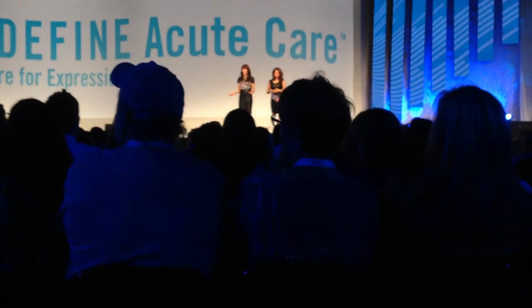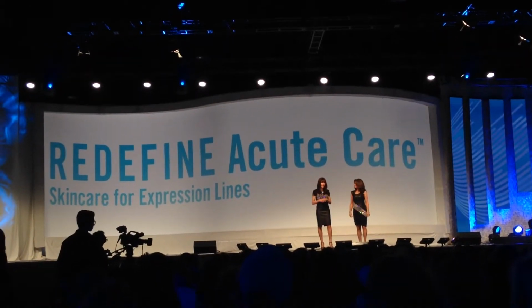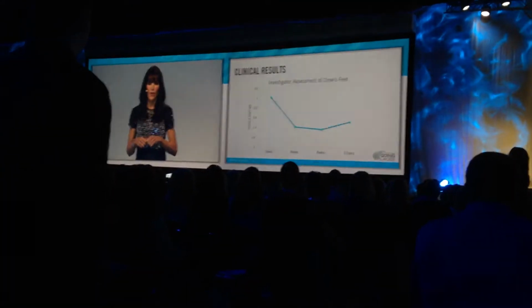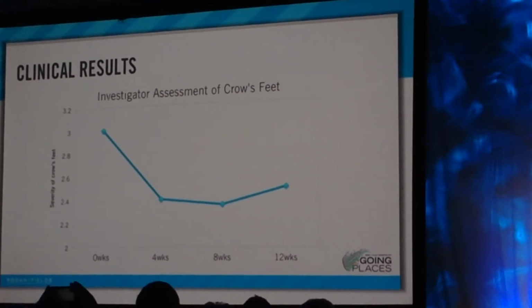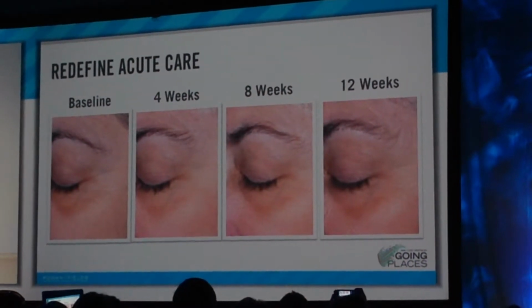So next we wanted to learn how long the benefits of Acute Care would last once the patches were stopped. So in an independent clinical study, we had subjects use the Redefine regimen along with a 4-week course of Acute Care. Now after the 4th week, we had them stop the Acute Care patches but continue using the Redefine regimen. And as you can see on this graph, at week 4, they had a significant improvement in the appearance of their crow's feet.